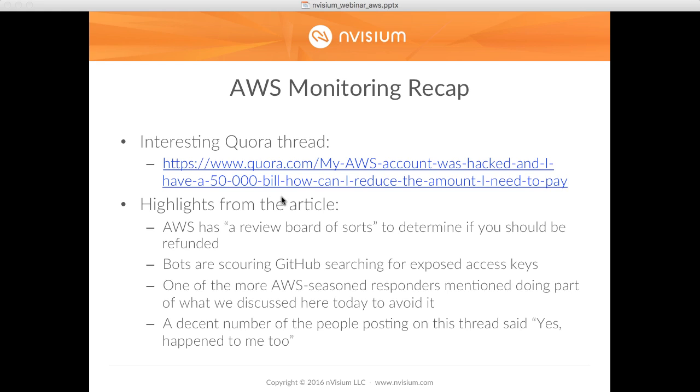But what I thought was interesting is that AWS, according to this article anyways, has like a review board, right? And they're determining if you were just sloppy or if you did enough of your due diligence for this not to be really your fault. I don't know how much truth there is behind that, but I guess they review your case to see if you're at fault.